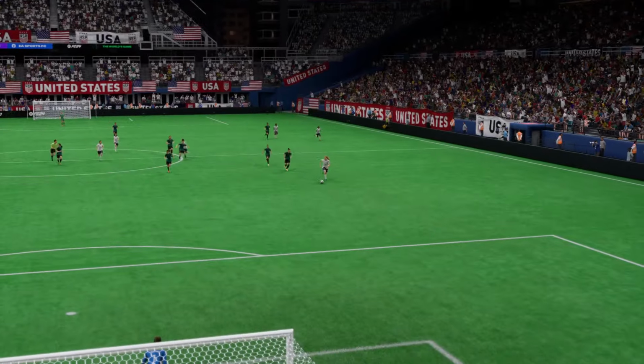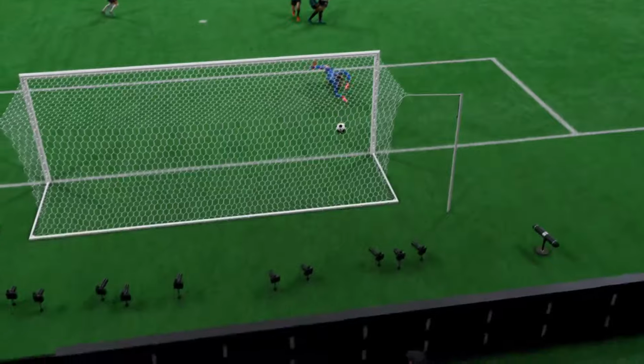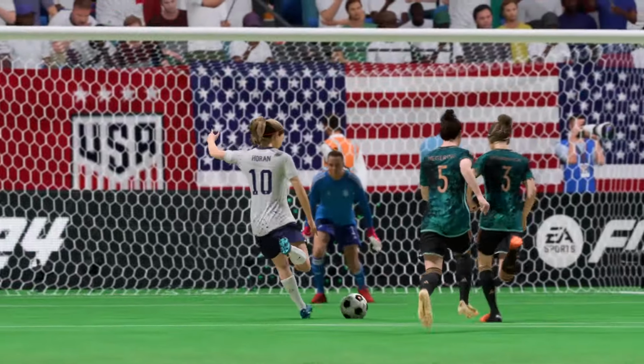Well, here it is again, and it's all about the pace on the counter-attack. They were so quick to break out from their defensive positions, and then what a strike. That's hit with such ferocity, certainly no stopping that. That's a great goal.